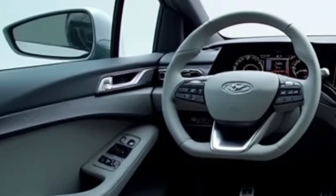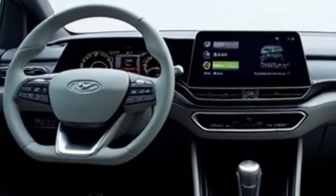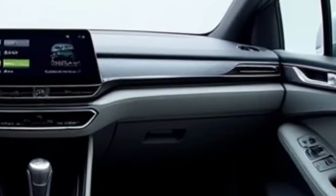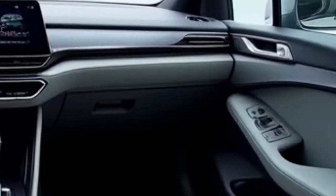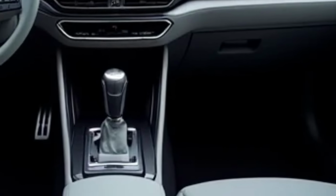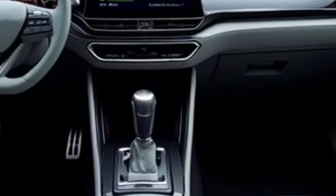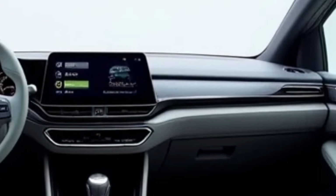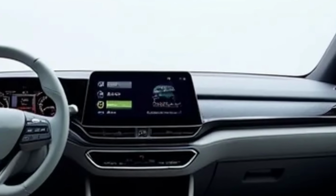Stepping inside, the interior of the 2025 BYD Atto 3 is where things get really interesting. BYD has taken a unique approach, combining premium materials with a futuristic, tech-heavy layout. The first thing that grabs attention is the large 15.6-inch rotating touchscreen infotainment system. This feature allows users to switch between landscape and portrait mode, making navigation, media controls, and vehicle settings incredibly convenient. The infotainment system is powered by BYD's latest software, offering seamless smartphone integration, voice commands, and over-the-air updates.